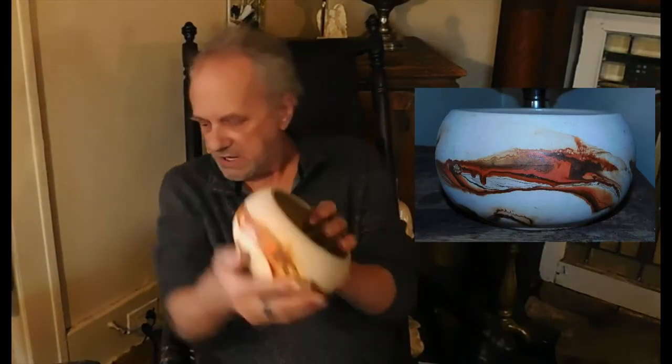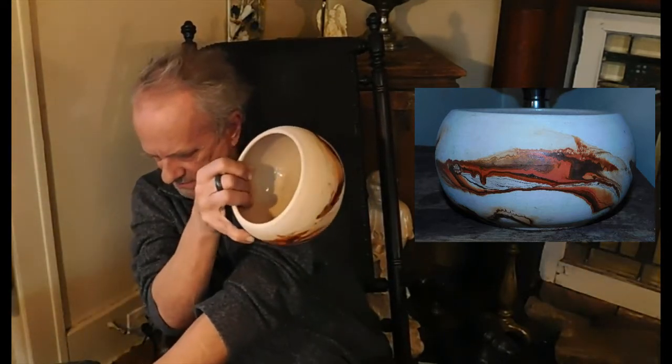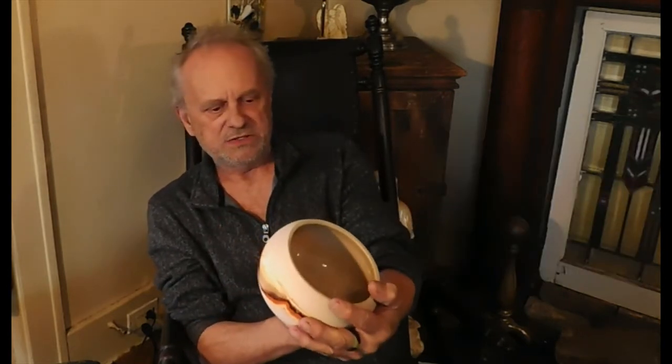Now we were talking about natural colors and things. This is marked on the bottom, I'm not going to say this right, I'm sure, Nema Digi pottery made in the USA. And this company makes traditional designs. Again, I think there's a Native American connection to the company. But anyways, they always use these wonderful swirls of color, and you can see so many different things in these swirls of color.